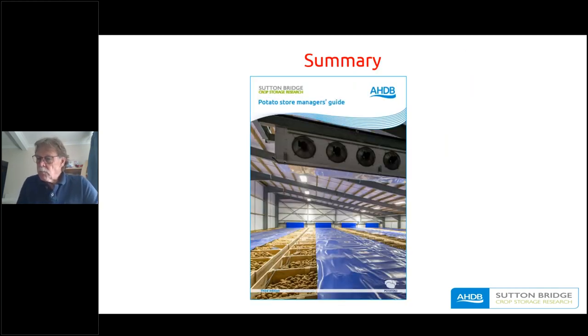So I've outlined three factors to do with chemical control, the variety and the storage temperature, and Andy has outlined how to practically apply MH for the best effect. But I think it would be a mistake to concentrate on any of those things, because almost the critical thing is how you set up your store. So store setup and management is absolutely key. There's no point having the best sprout suppressant program if you can't control the temperature, or you've stacked the boxes so that air is not circulating.